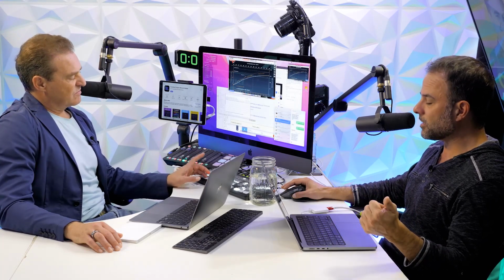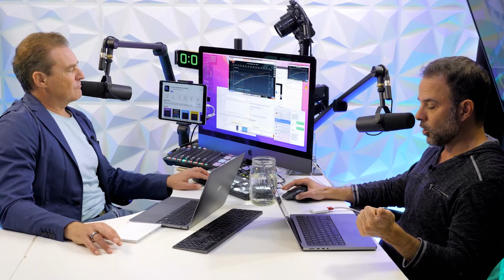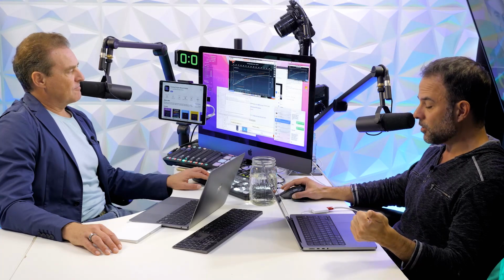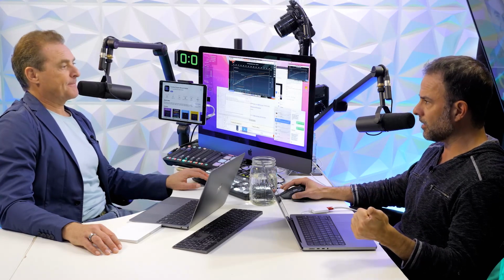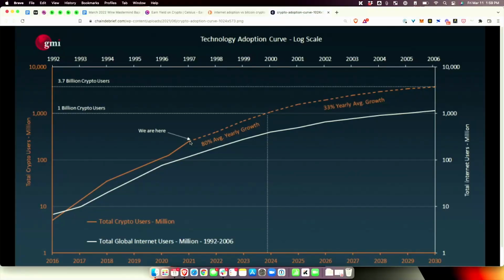Right. So how does the crypto adoption curve compare to the internet? Well, look right here. Number one, we can see it's growing faster. There's more adoption of crypto than there was of the internet. Crypto is insanely more hard to understand than the internet. Like internet is get on, look at cat pictures and other stuff. Right. So we are here.